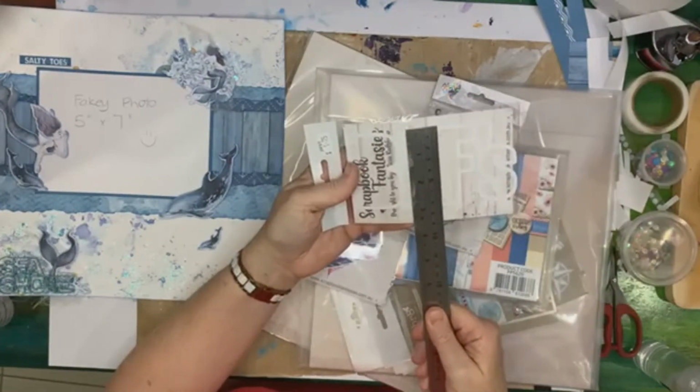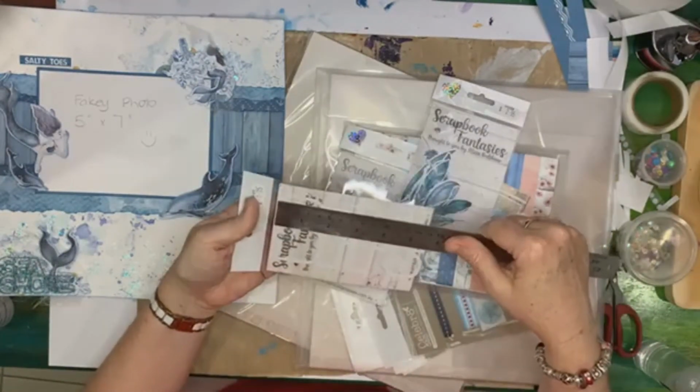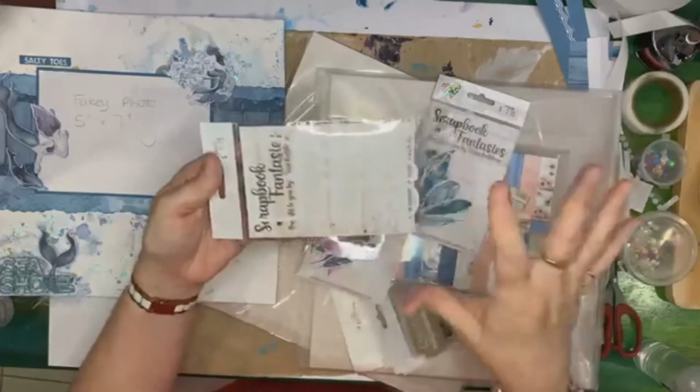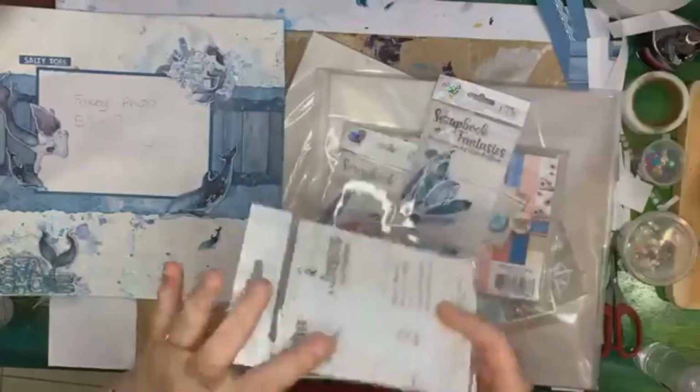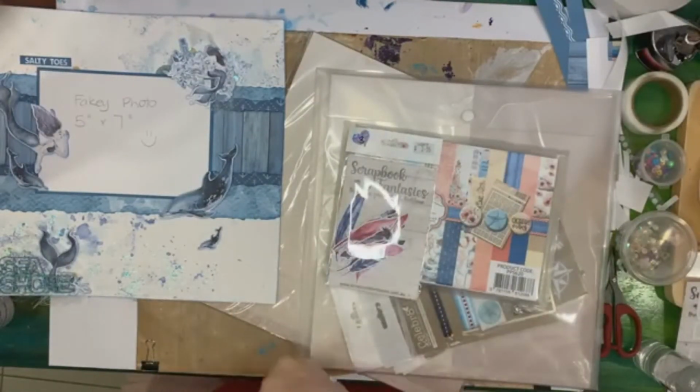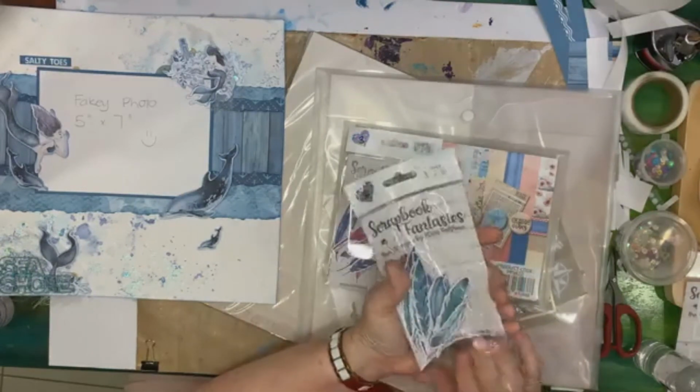This is 2 3/4 by 5.5 inches, and it's BFFs, and you do get the letters and the middles in the back. And then with Boho Bliss, there are 6 different packs of feathers.